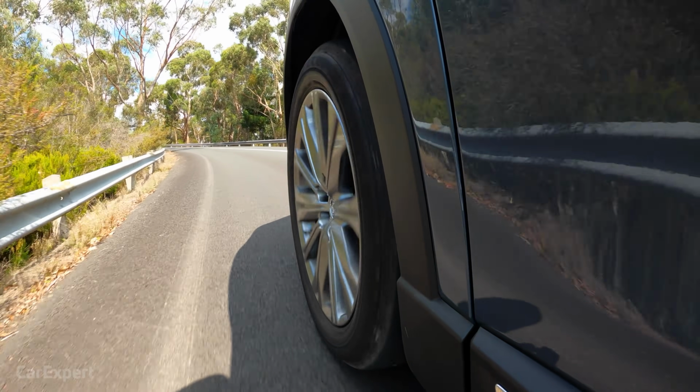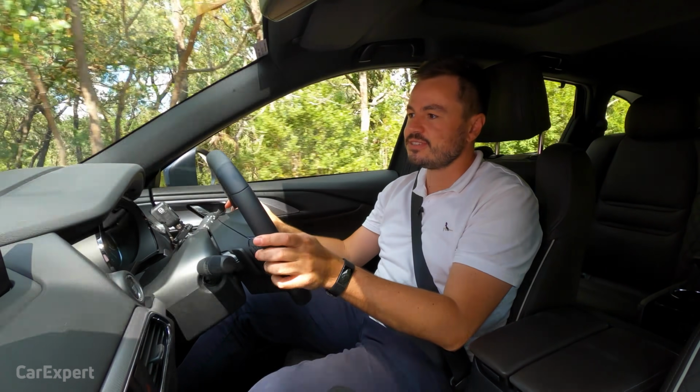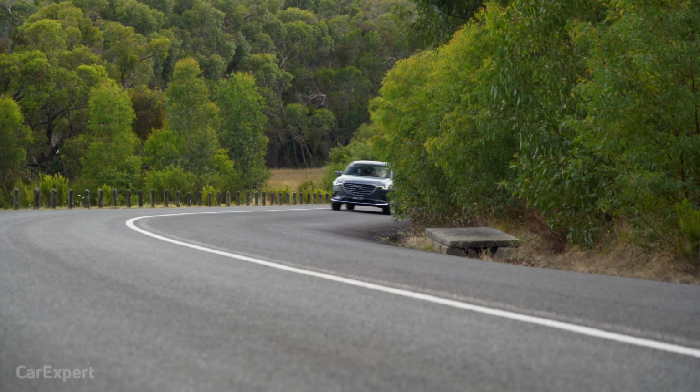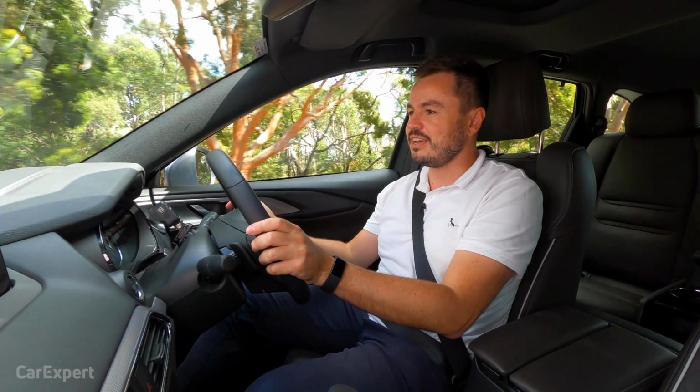Righto, let's talk about handling. One of the things this car has to its advantage is the fact that it is fairly light compared to other SUVs in this segment, and then when you do tip it into a corner, you feel that behind the wheel, but the problem is it has a fair bit of body roll.